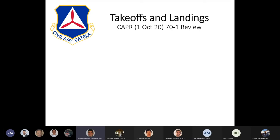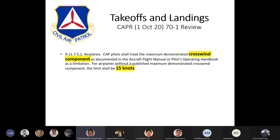So a little regulatory review, as it's relevant for this flight clinic. Remember, the crosswind component for ASPR 70-1 is whatever is in the POH. So for a 182, it's going to be 15. If a plane doesn't have a maximum demonstrated published number for the maximum demonstrated crosswind component, it is 15, but for most of our 182s, at least, it's 15. For the 206s, it's 20. Make sure, it doesn't mean that if it's 15 or less, you're good to go. Everybody should have their own personal minimums.